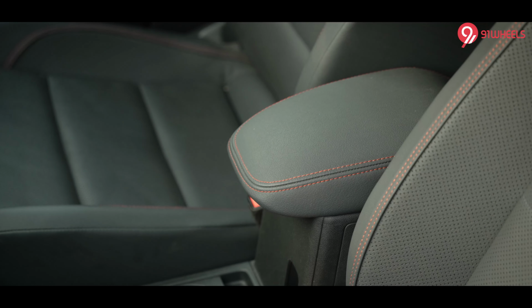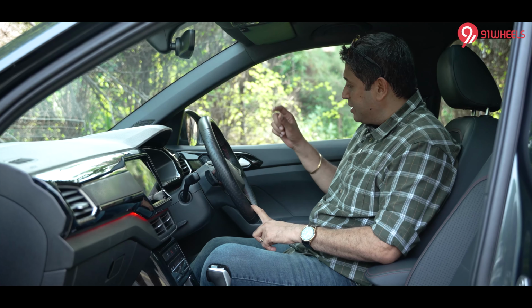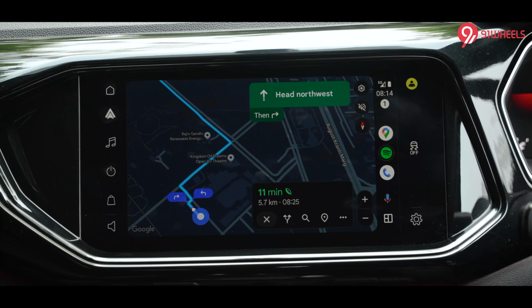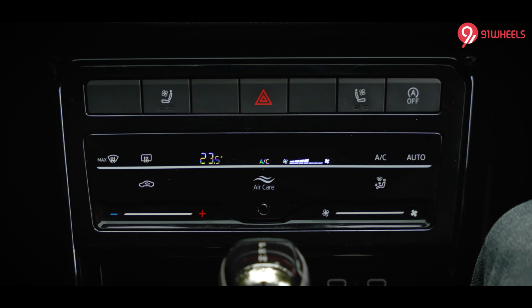You have this red stitching on the seats and on the steering, but unfortunately on the steering the stitching is coming off, which is a surprise for a Volkswagen. Anyways, I love the way the speedometer console looks and the integration of the unit over here, and you have touch controls for the aircon, and everything remains the same like the earlier Taigun.